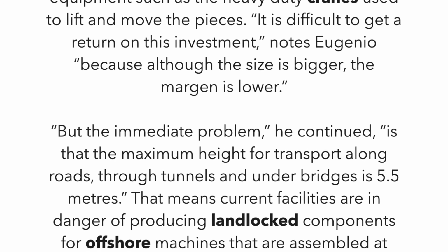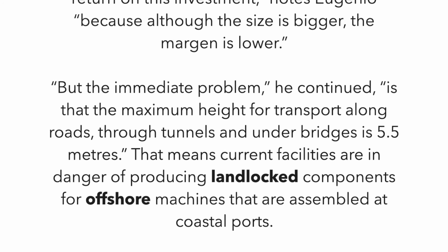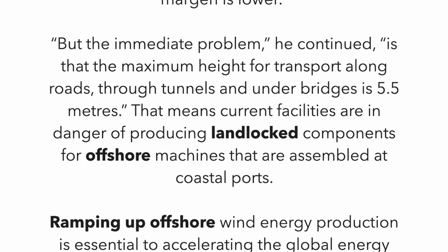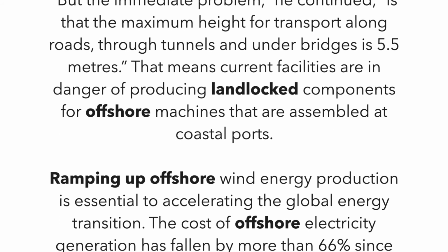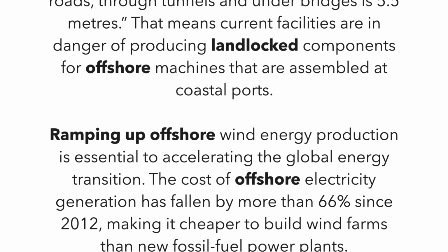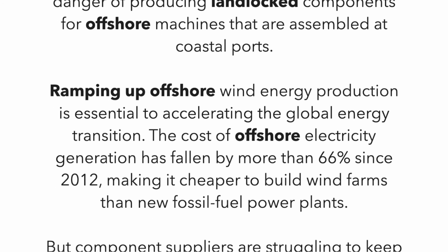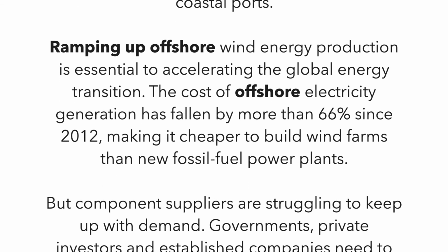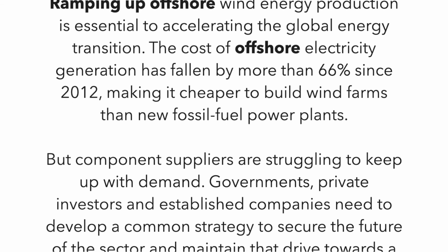But the immediate problem, he continued, is that the maximum height for transport along roads, through tunnels and under bridges is 5.5 meters. That means current facilities are in danger of producing landlocked components for offshore machines that are assembled at coastal ports. Ramping up offshore wind energy production is essential to accelerating the global energy transition. The cost of offshore electricity generation has fallen by more than 66% since 2012, making it cheaper to build wind farms than new fossil fuel power plants.